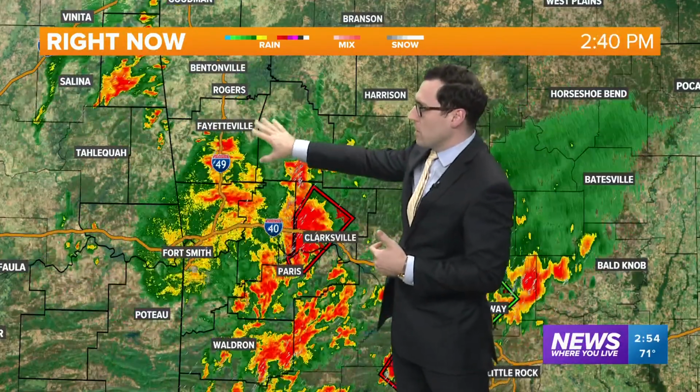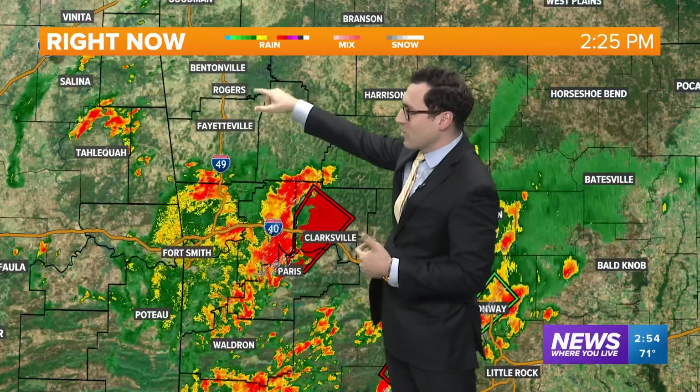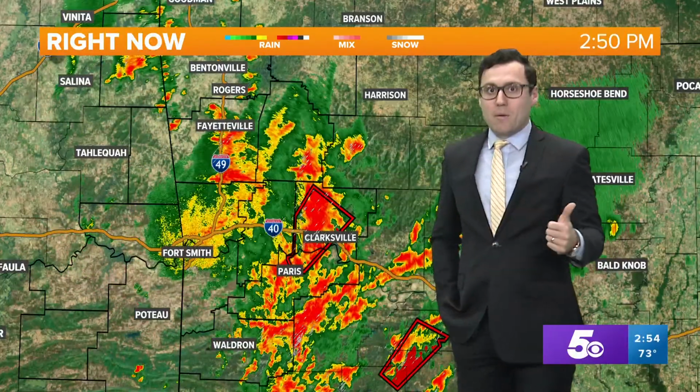Again, a closer look here. You're hearing the heavy rain coming down, maybe some rumbles of thunder across Washington County, starting to pick up a little bit in Benton County. Again, we're just tracking some generic thunderstorms right now. But again, with the amount of moisture that's in the air right now, this storm system has a lot of moisture to tap into, and it is going to try to wring out every single drop it can.